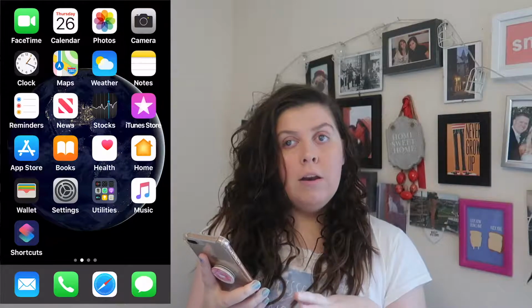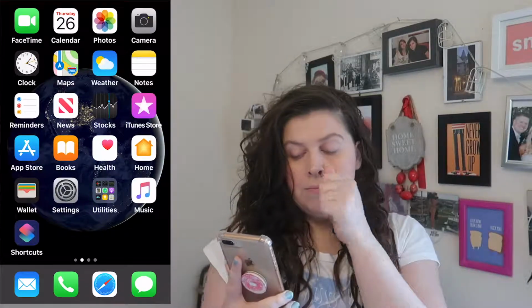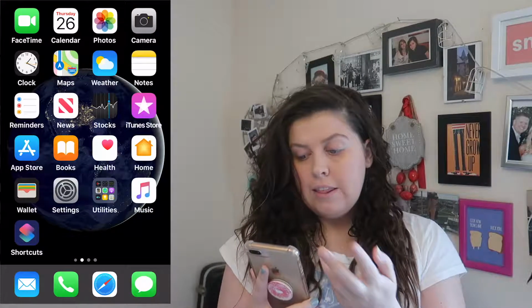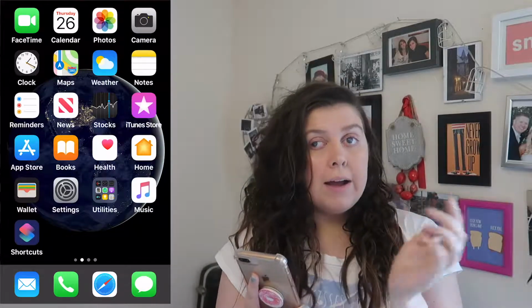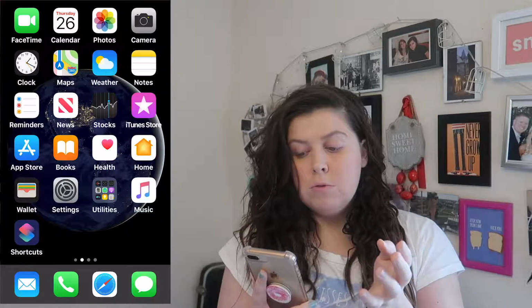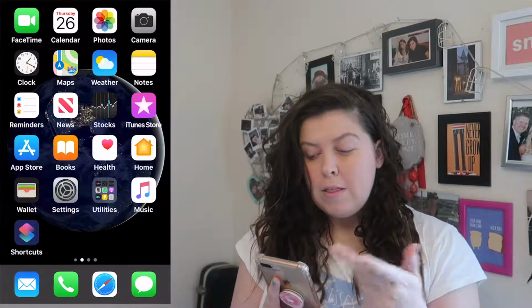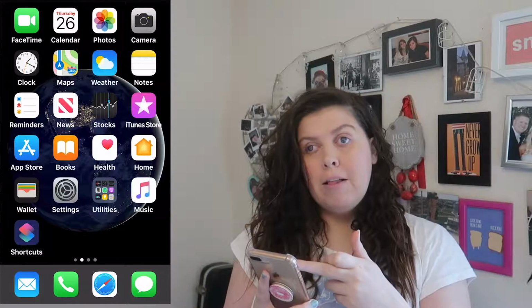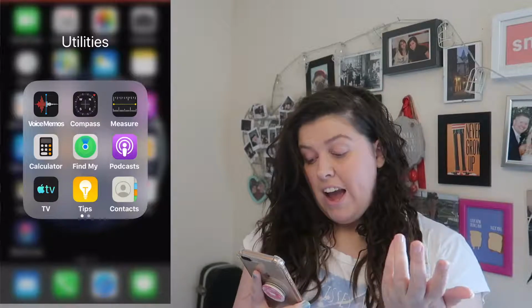So let's go. On page 1, I've got all the standard stuff that everybody's phone has. You've got the camera, does anybody actually access the camera still through the app? I just do it via the home screen. And then the weather and the photo app and the maps, which I never use. The news again, which I never use. I use the health app quite a lot, considering I'm tracking my steps and stuff.